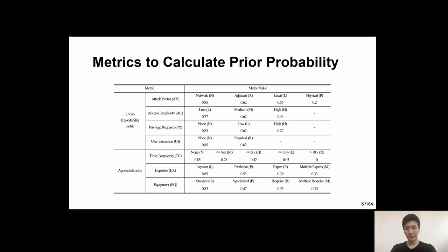When you look at the table, the attack vector metric reflects the context by which an attack is executed. This metric value will be larger the more remote. The access complexity metric describes the conditions beyond the attacker's control that must exist in order to execute an attack. The privilege required metric describes the level of privileges an attacker must possess before successfully executing the attack. The user interaction metric captures the requirement for a human user other than the attacker to participate in the successful compromise of the target component.